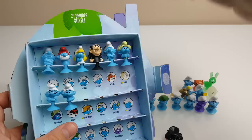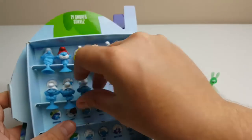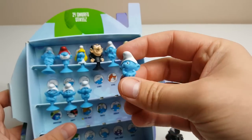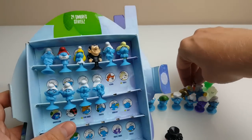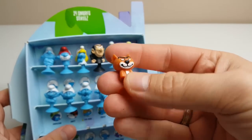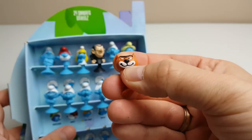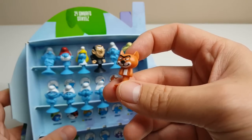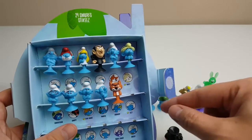Okay, the grouchy one. Very miserable Smurf, always unhappy, always complaining. The Glumsy. I would say I really like this one because he's so sweet. Okay, next one, Azrael, the cat of Gargamel. This figure actually looks really cool. The cat has a really nice smile. In the Smurfs cartoon, the cat is quite evil. It's trying to catch the Smurfs for Gargamel.